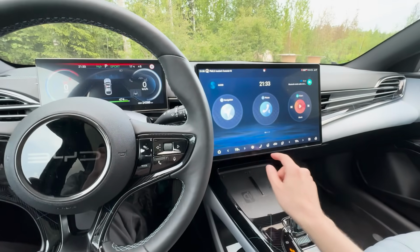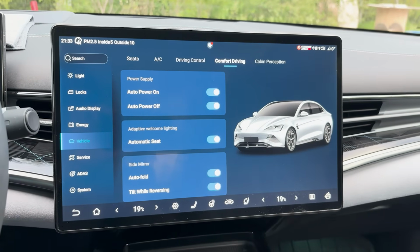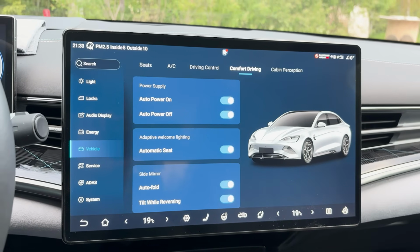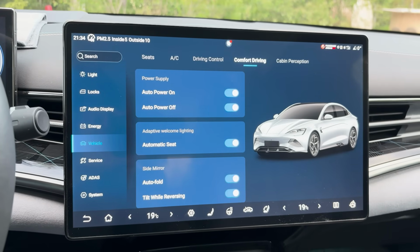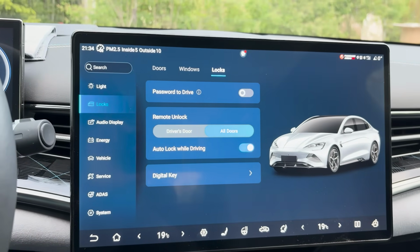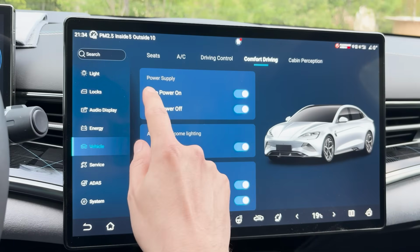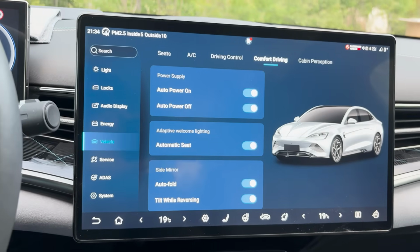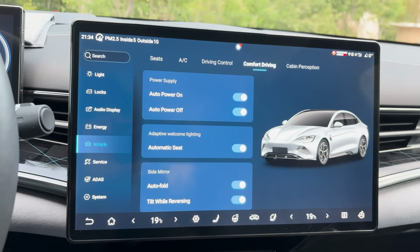So this is the auto power on, auto power off function in the BYD Seal 1.4 that recently was released as an over-the-air upgrade. So this was actually a pretty pleasant surprise that they have included this functionality in this car software version. Of course, you also have the password to drive, which I showed you in my previous video, but together this and the auto power on function, I think it does improve the user experience of the Seal a little bit, and I will probably be using this function myself.